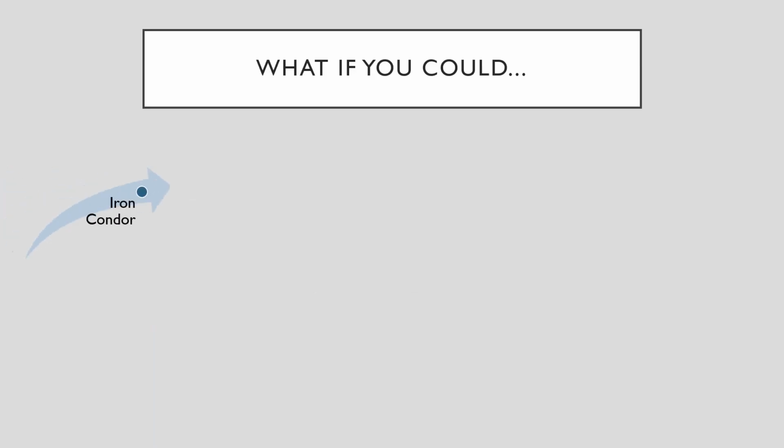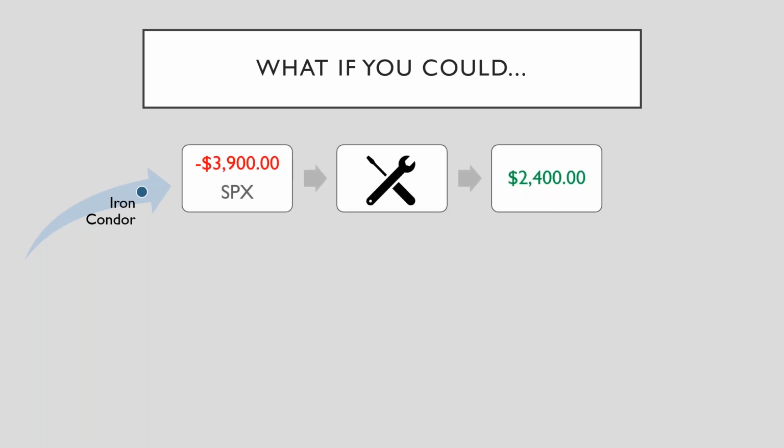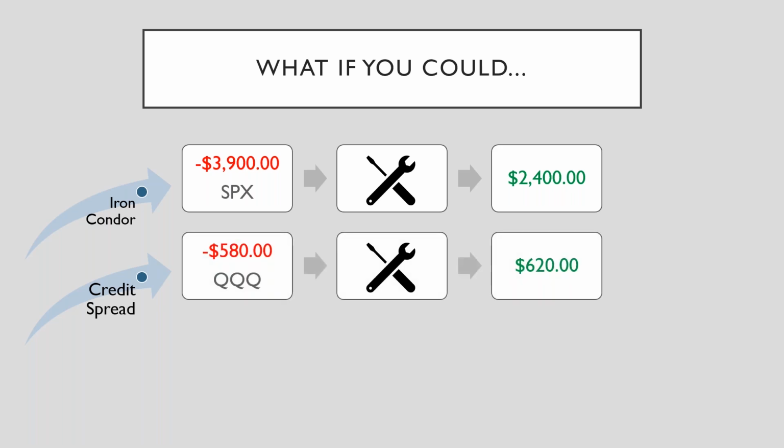So imagine if you could take a commonly traded strategy like the Iron Condor, and let's say you had a losing trade on the SPX that was down $3,900, and you were able to make a few simple tweaks to the trade and turn it into a $2,400 winner. Or here's another commonly traded option strategy, the credit spread. Imagine taking a losing credit spread trade on the QQQ that's down $580, making an adjustment to the trade and turning it into a $620 winner.